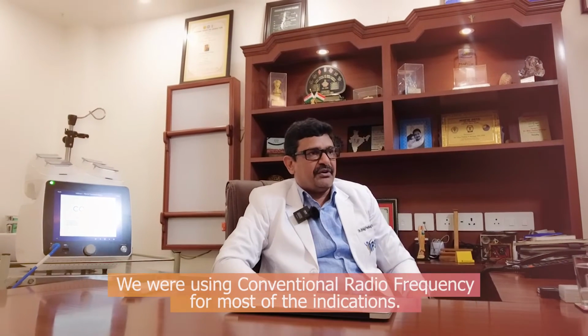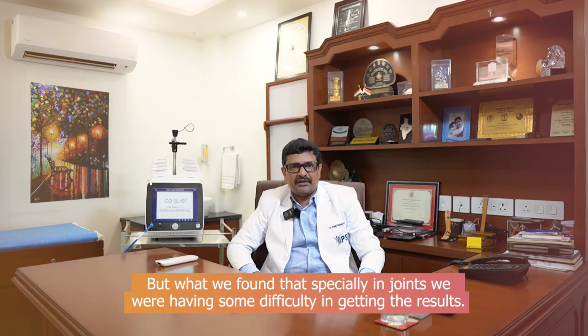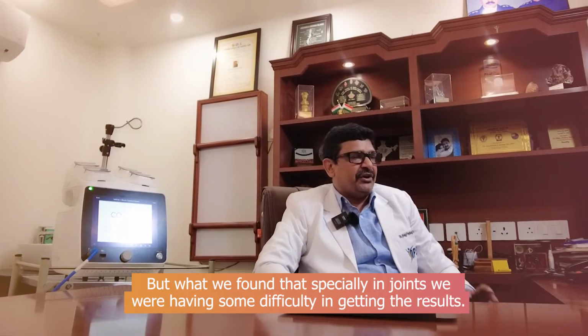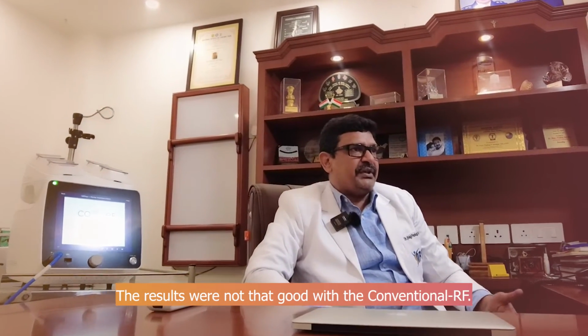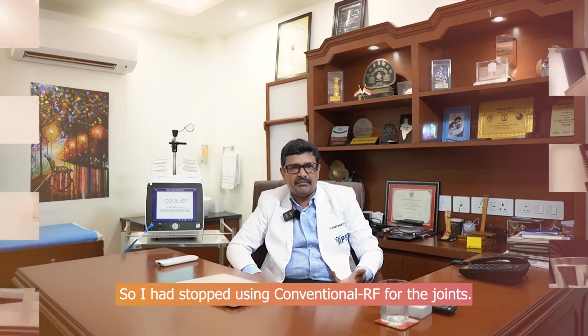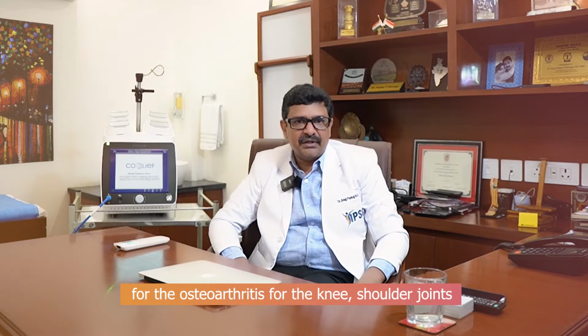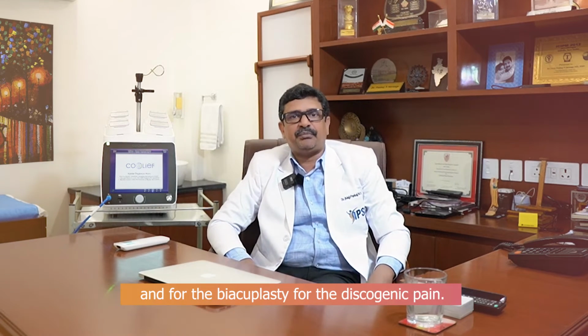We were using conventional radio frequency for most of the indications. What we found is that especially in joints, we were having some difficulty in getting results. The results were not that good with the conventional RF, so I had stopped using conventional RF for the joints. So currently in my practice, I'm using cooled RF for the joints, for osteoarthritis of the knee, shoulder joints, and for biacuplasty for discogenic pain.